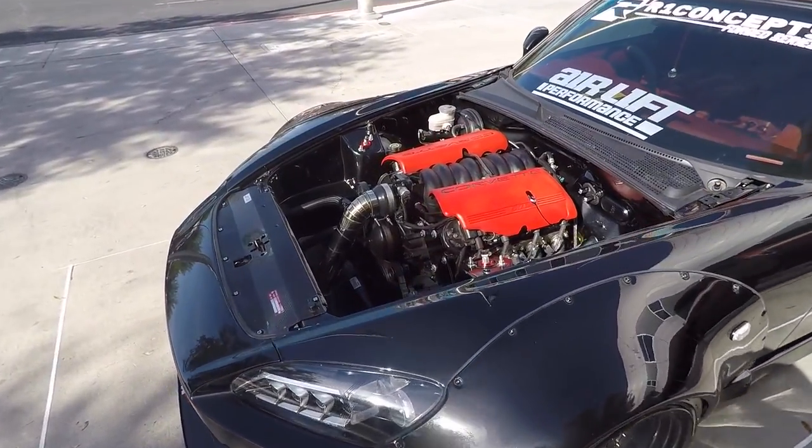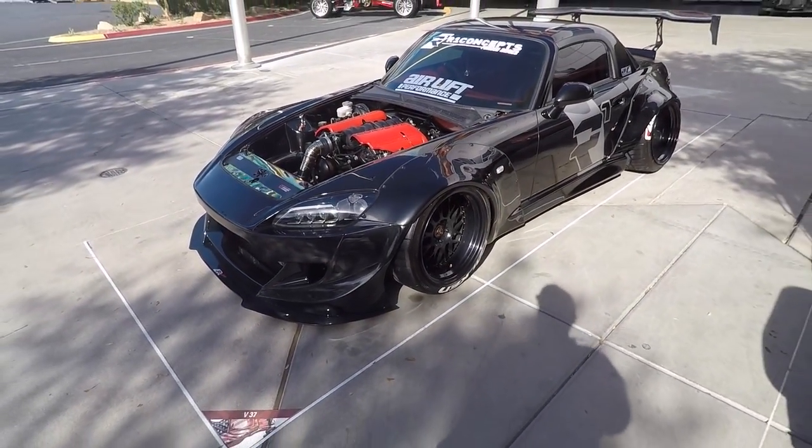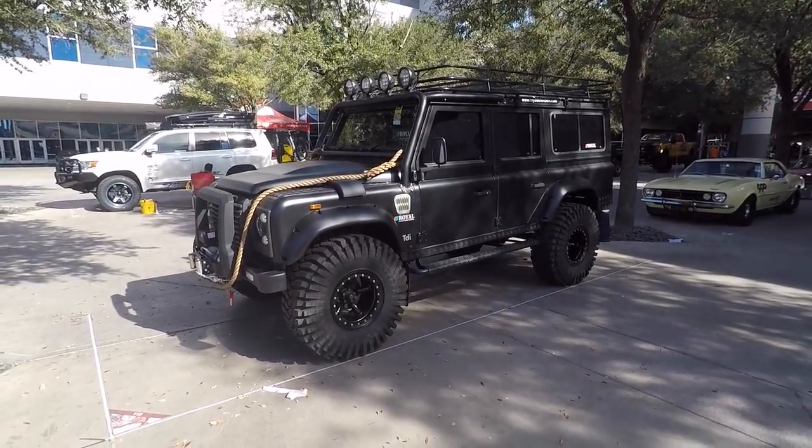That's badass. Look at that wide-body kit on there. I like it. Check this out.